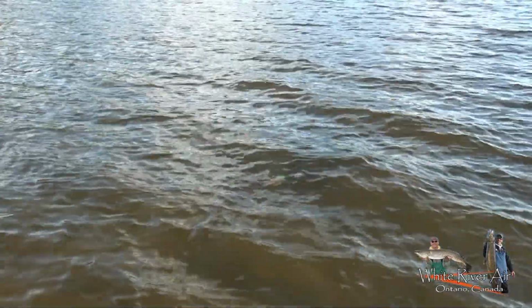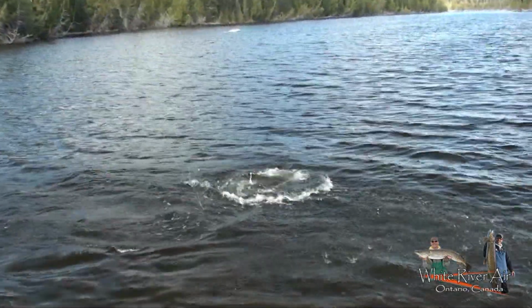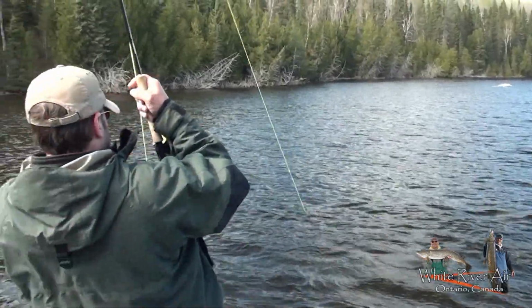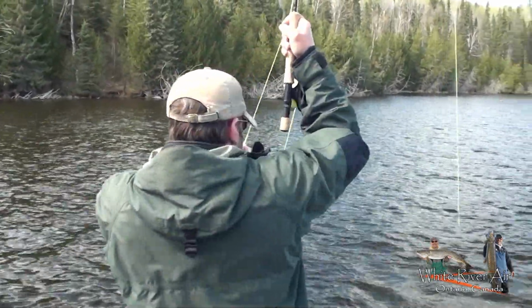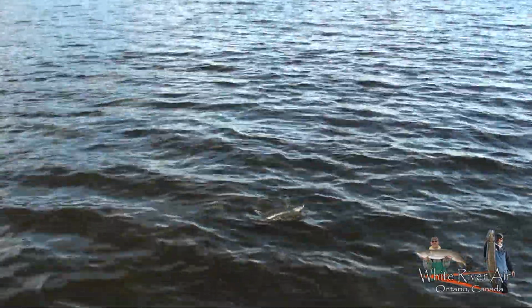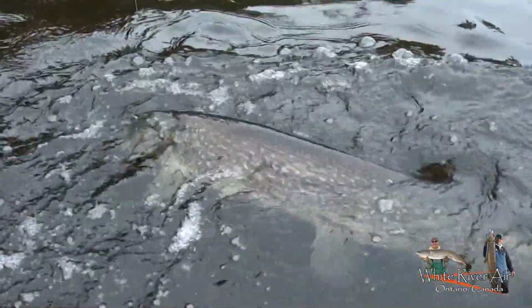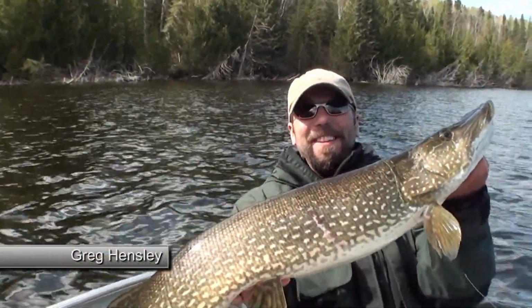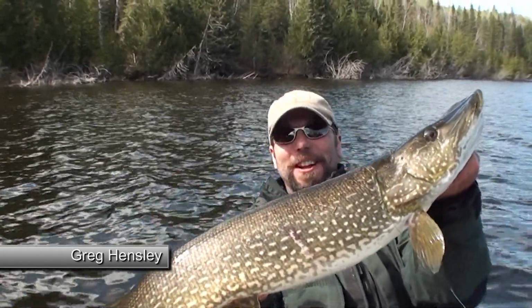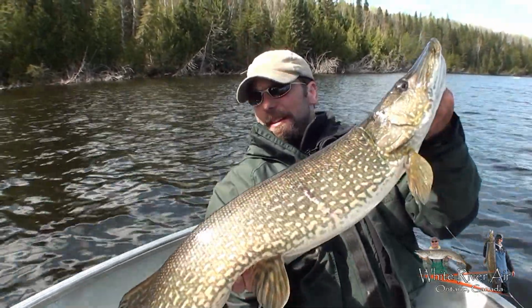Come on, baby. Oh my God. He's on it, Hens. Nice fish, Hens. Nice fish. That's a big one, Rod. That's a big fish. That's a big one. That's a nice northern right there. He's got a little scar on his back. Nice, thick, healthy fish. Crushed it.